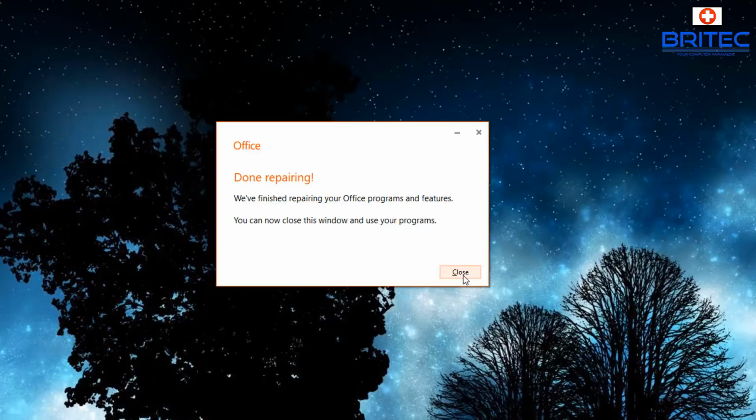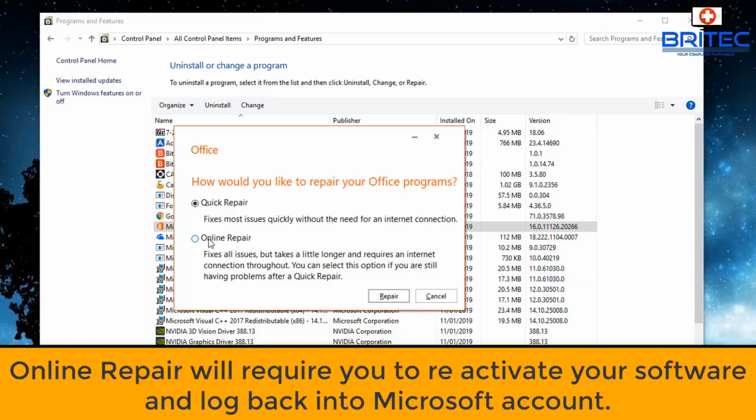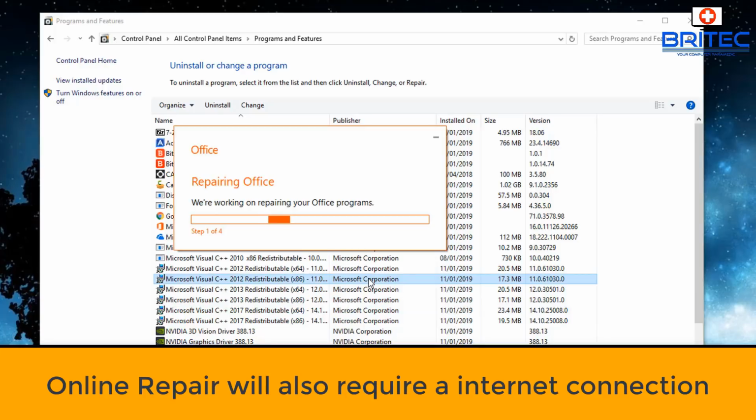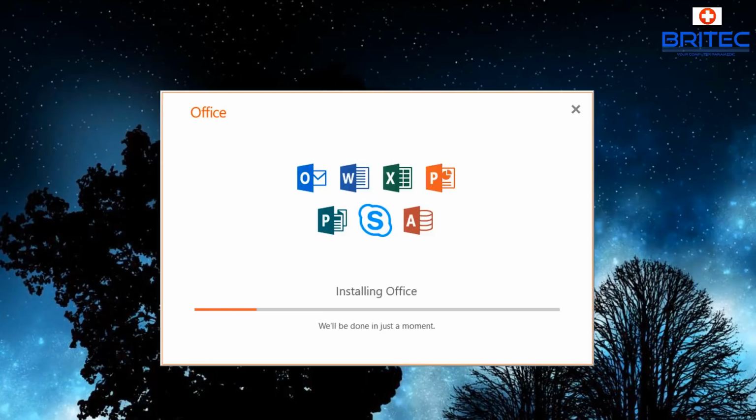Now there is another option there which you did see, so let's open it back up and go back into change, which is online repair. Now word of warning here, it will require you to reactivate your software and log back into your Microsoft account. So before you continue here, make sure you do have all your information available to you. Also, online repair will require an internet connection because it's going to download the files and reinstall them, and you're going to need the internet to activate.